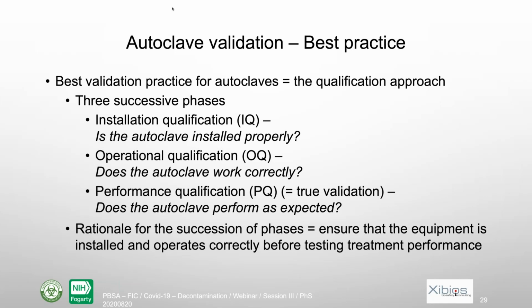The reason for that is that we first need to be installed to work properly, and then before we check the performance, we should better be sure that it works properly. The main reason for doing those 3 steps one after the other is that if you start the true validation without doing the 2 first steps, and you have failed results, you don't know the reason. You don't have any idea.